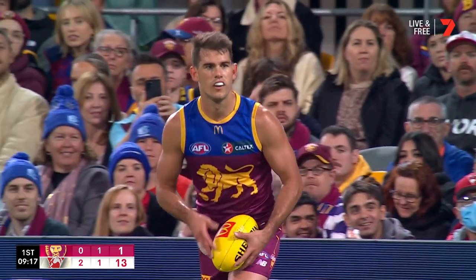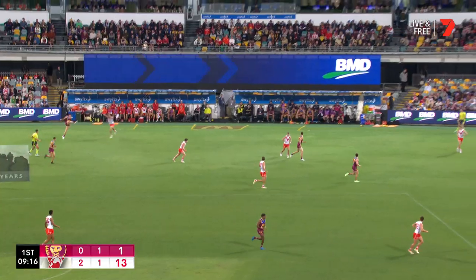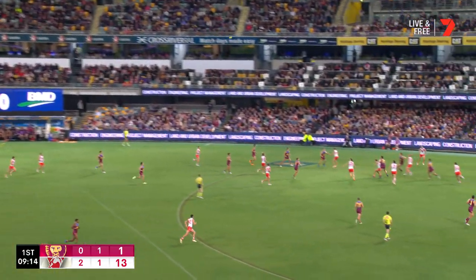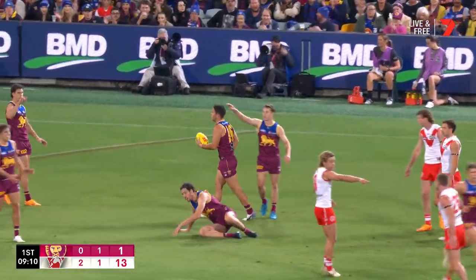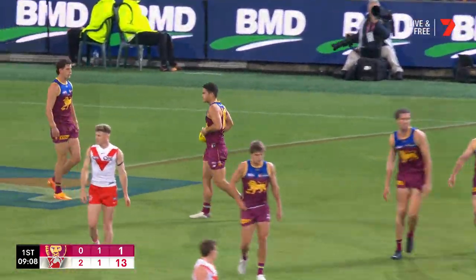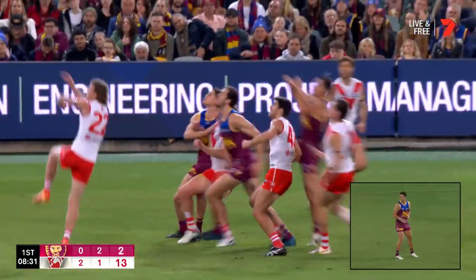They haven't had a quick entry inside 50 yet. They've only had four entries, but it's all been this sort of stuff. Oh, what about that? In game number 100. Got to be happy with the mark still.